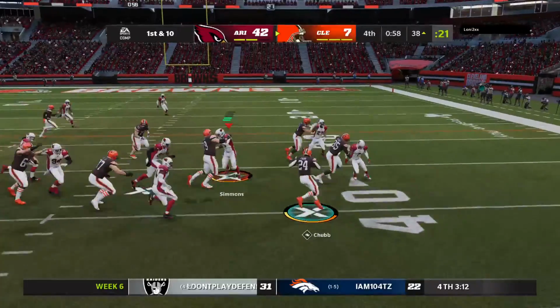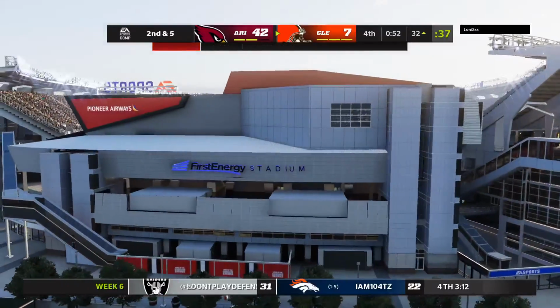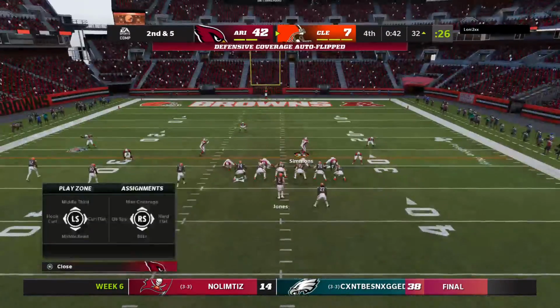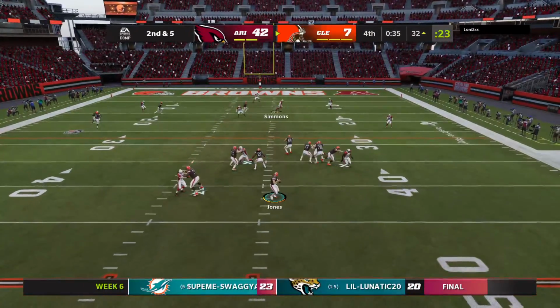Now Chubb running right. Up to make the tackle, Phillip Gaines. And that's exactly what you want on a 1st down run. Pick up 5 yards, bring up 2nd and 5. The defensive line, though, they've got to figure out a way to out-leverage the guys up front, because the offensive line is winning at the point of attack.